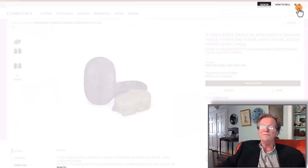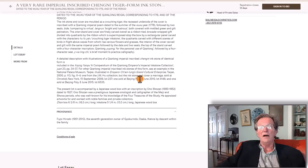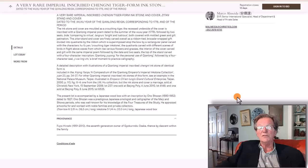And this has a very good provenance. If you go down here at the bottom, you can read up on it. It belonged originally to Ono Shozan, who died in 1952. The box, let's see here, has an inscription by him, dated to 1927. And Shozan was a very famous sinologist and calligrapher who lived in Japan.